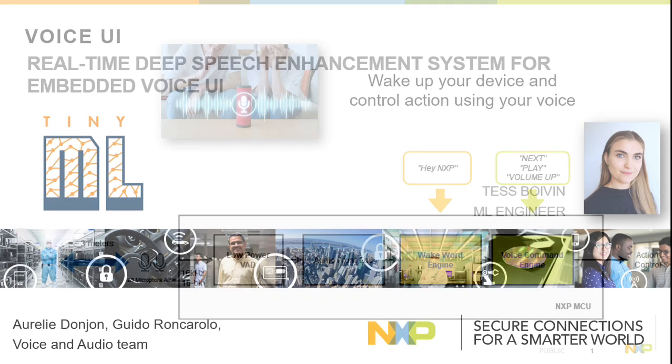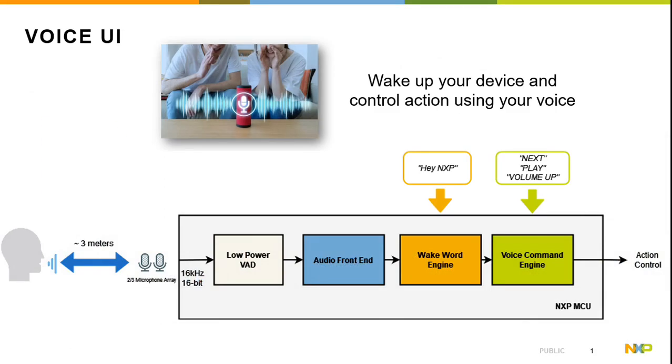So first of all, a few words about the Voice UI. The main idea behind it is that you can wake up your device and control it, or control actions using your voice. So it's built like this. We expect the speaker to be at a 3-meter distance, and we will receive the speech using a 2 to 3 microphone array. The speech is sampled at 16 kilohertz and in 16 bits.